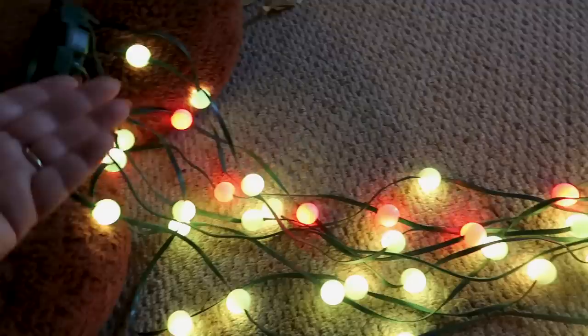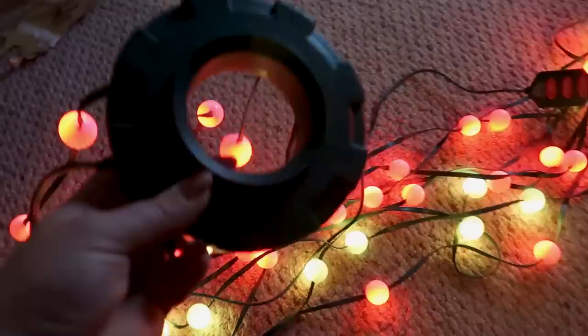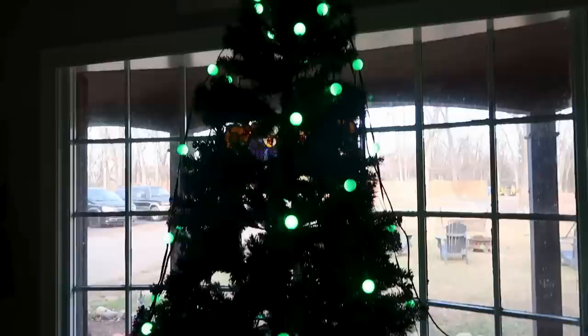It has stood the test of time. I don't know, it might even be like an as seen on TV product. But anyway, we'll show you. We'll get it up under the star now. And it just looks nice on the tree. So there we go. They are all coming on just nicely. So now we're gonna get our ornaments on.